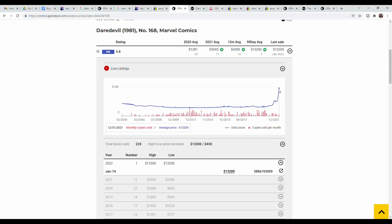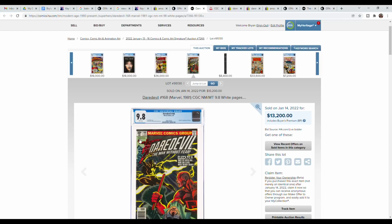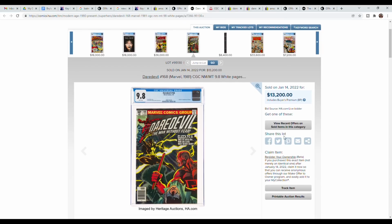There was a $13,200 sale for a 9.8. This book is not worth $13,200. It was a newsstand edition. It sold on Heritage, and this is just somebody who had that FU money. I've attended a couple Heritage auctions recently, and when these things go to the live bidding, there are just bidding wars that happen all the time, and there are people with really deep pockets in these auctions, and they just see a book at 9.8 and they want it, and they don't care that they paid an elevated price.